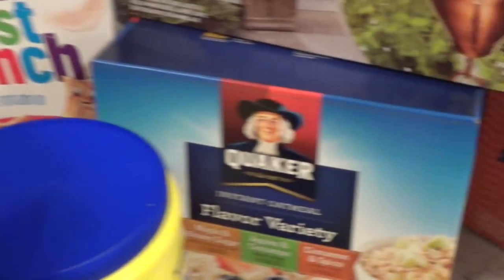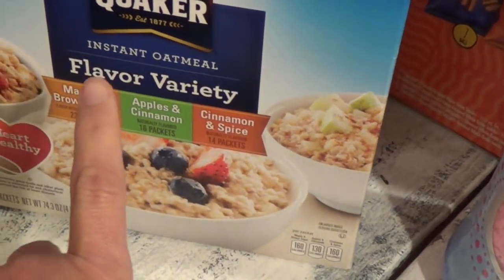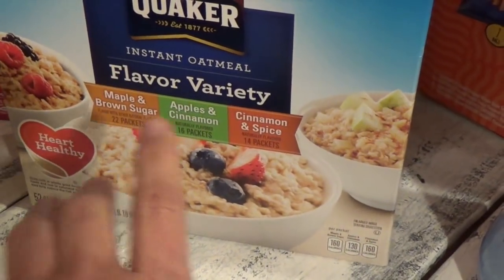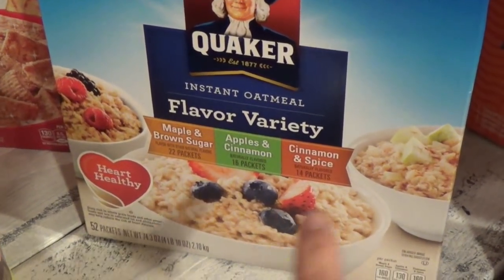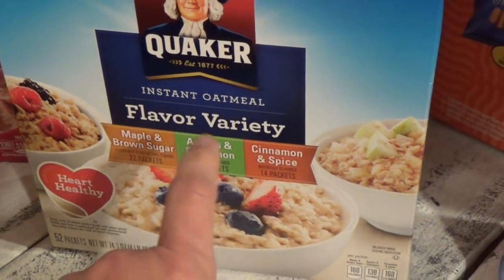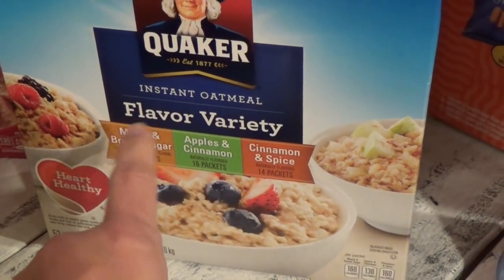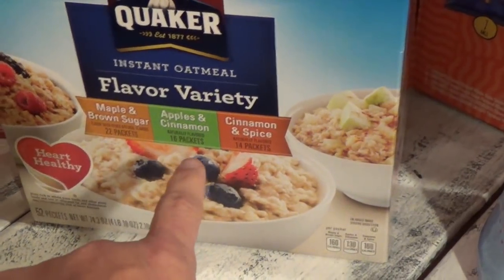Got that. And then also, the kids love this. I like it too. The Quaker flavor variety. Like I said, this is also on sale. I don't know, maybe $4 off. It comes with three different flavors: maple brown sugar, 22 of them, apples and cinnamon, 16, and then cinnamon and spice, 14.